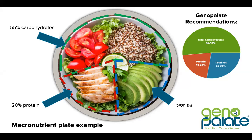But as you can see this plate, you can start thinking of how to structure your plate to better meet your macronutrient recommendations. If you're like me, you may eat many of your meals as mixed dishes, maybe from a bowl, like a soup, salad, or pasta. But just try to picture what it would be like if you were to separate the components of your mixed dish into sections on a plate, similar to this image, so you can better understand those percentages.